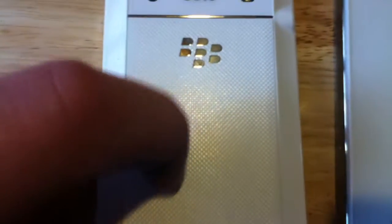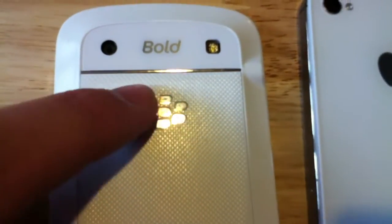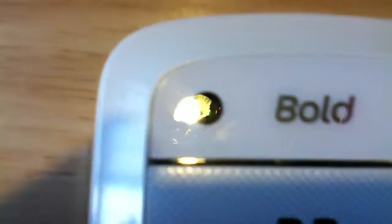So it's like a studded plastic. I like the black back on the Bold more than the white, but I just like the white phone in general. And on the iPhone, it's all glass. Your Apple, you got your 8 megapixel camera and LED flash. This, you only have a 5 megapixel camera and an LED flash.